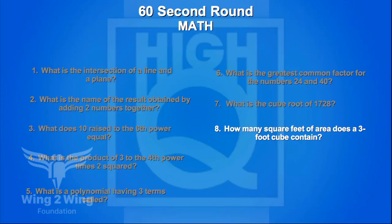24. No. How many square feet of area does a 3-foot cube contain? 9. No. What's the radius of a circle whose equation is x squared plus y squared equals 25? 5. Right. And time runs out. We don't get to the 10th one. You picked up 6 of those. That'll bring you to 105.